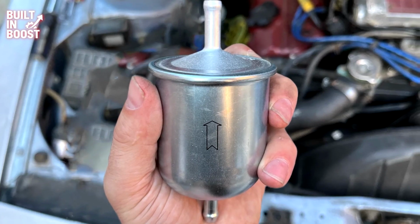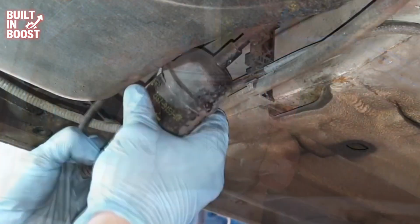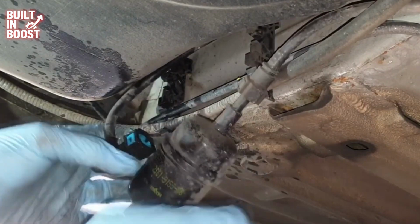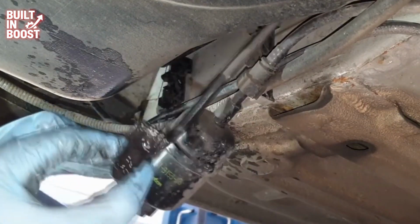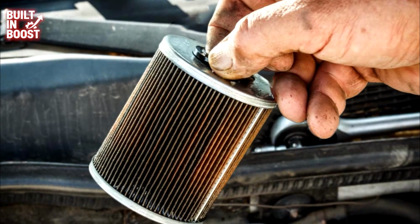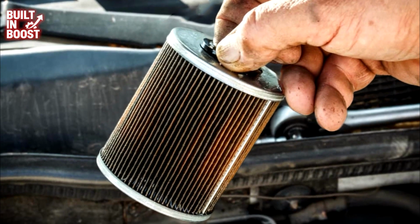Most fuel filters cost $35 and take about 30 minutes to replace. Some are located under your car near the gas tank, while others sit under the hood. Either way, this cheap part prevents thousands in fuel system damage. Replacing your fuel filter every 30,000 miles keeps clean gas flowing and expensive parts working properly.